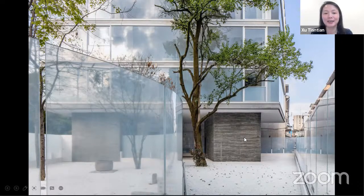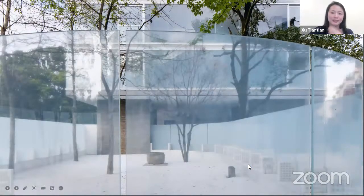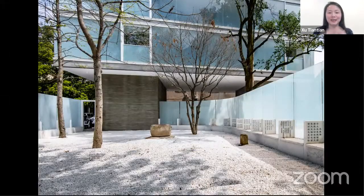So the idea of this gradual gradient of translucency on the glass is to bring your view, your sight. When you first enter this place, your mind is probably still outside on the street, and this brings your mind and your sight from the street into the center of the garden. And it's only with the trees and also the memorial site. So that's how you walk into the central space, and finally you land on this central memorial garden, and that's the tomb site.